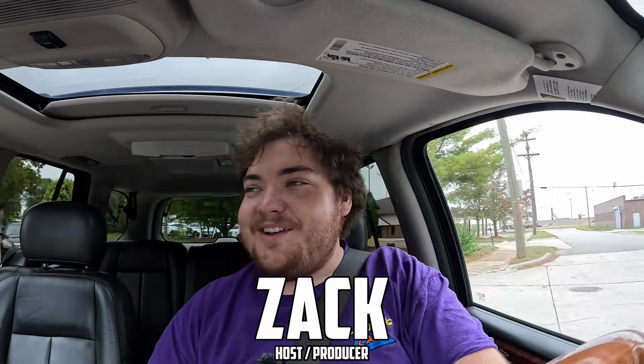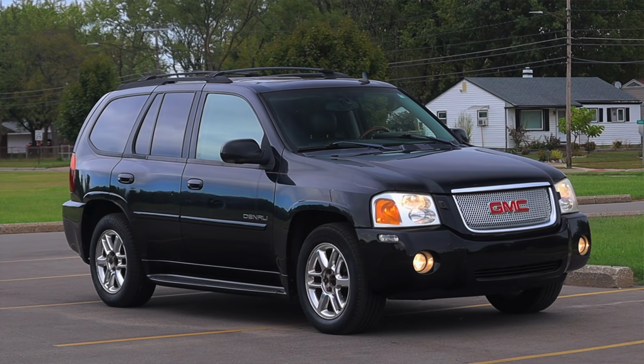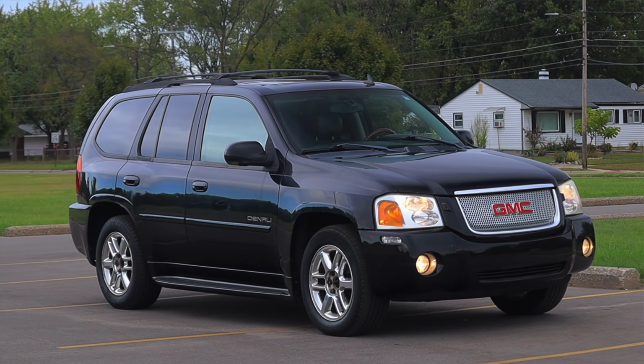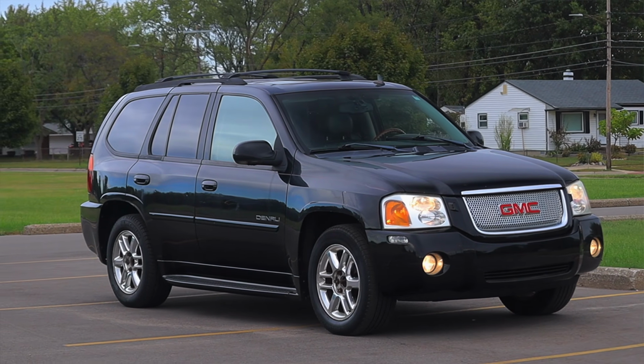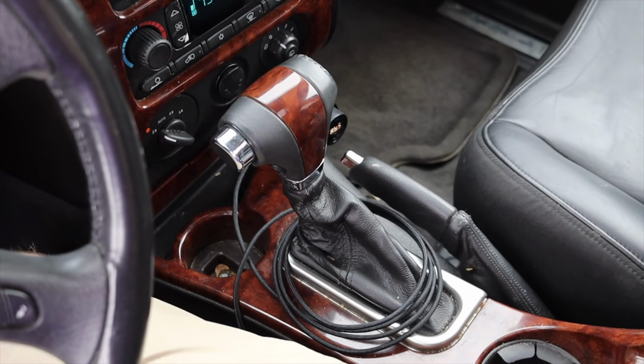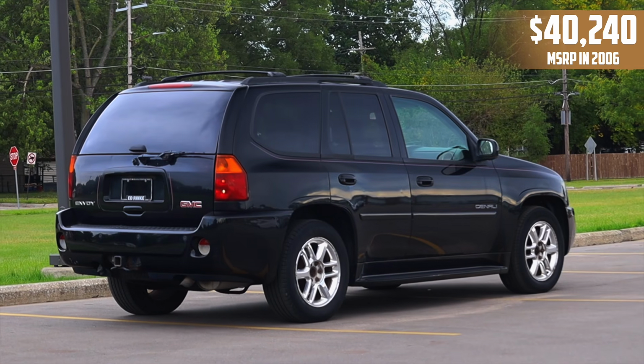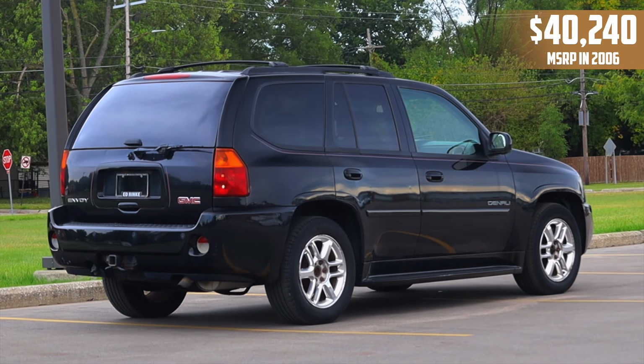Alright, what's up guys? My name is Zack, and today I am driving a 2006 GMC Envoy Denali. Up front is a 5.3 liter V8, and down below is a 4-speed automatic transmission. Now, I am super excited to be driving this Envoy for two reasons.